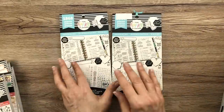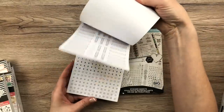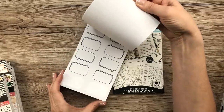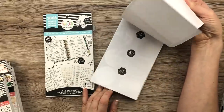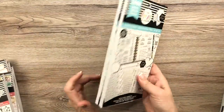Okay, next I have two of the journaling sticker books. I've used these so much, for just a ton of different things. I love these ones. They're really functional. You can see a lot of those stickers are missing. A lot of these stickers are going to be missing. I use them a lot for recipe planning spreads. So these are good for bullet journaling type stuff.